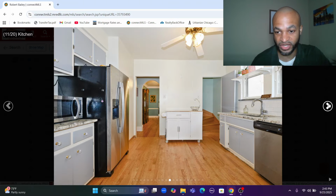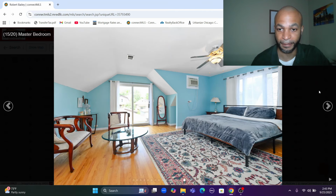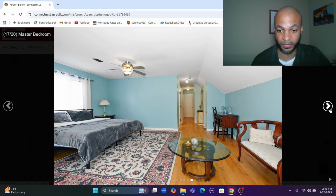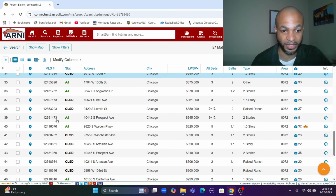Okay, there's the kitchen. Cabinets are a little bit older, but everything looks like it's functional. Bedroom looks good. Looks like a large bedroom. And that's for under 400,000. So they do have some decent move-in ready homes in the Beverly area under 400. But let's keep going. Let's see how low we can go in the price before we start running into fixer-uppers.